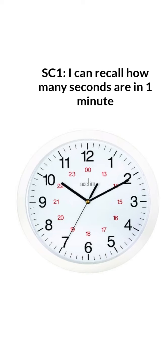Did you count the seconds? If you did, and if you were very careful, you will have counted 60 seconds. There are 60 seconds in 1 minute. That means it took 60 times for it to move all the way from here back up to the top again. Every time it moved was 1 second, and it moved 60 times to get back up to here again.